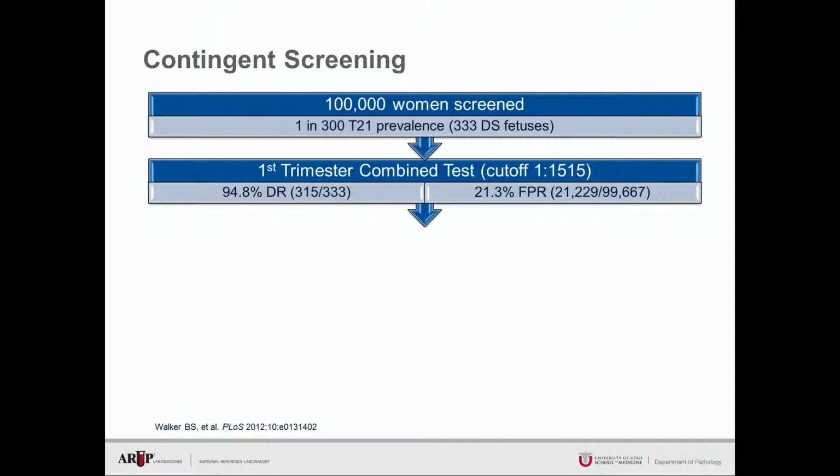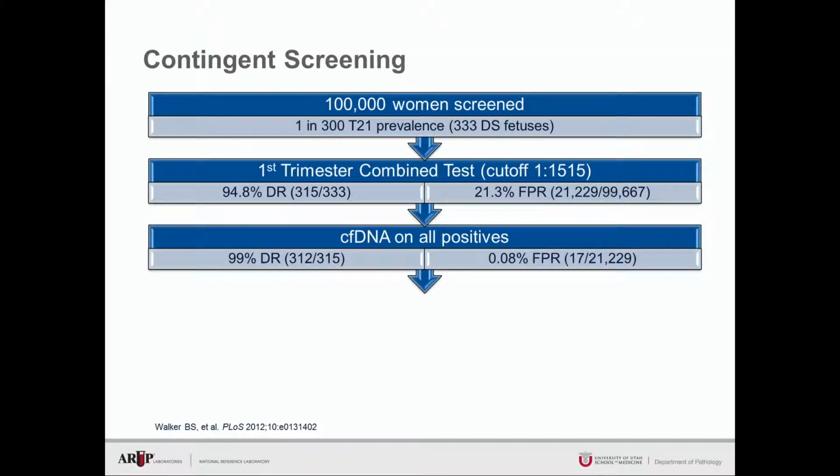But we'd have an unacceptably high false positive rate of 21%, and we would have over 21,000 false positive results. If this were the only screening test we use, we wouldn't take this approach, but we have a secondary screen to consider. We'll do cell-free DNA screening on all initial screen positives, and because of the higher performance of cell-free DNA, we get really great results. So it has a 99% detection rate, meaning we would now detect 312 of those 315 initially detected affected fetuses, but look what happens to the false positive rate. It drops to 0.08%. We only have 17 false positive results out of the initial 21,000.